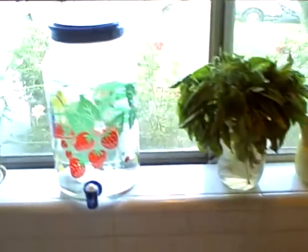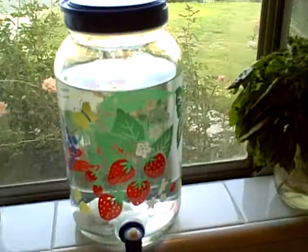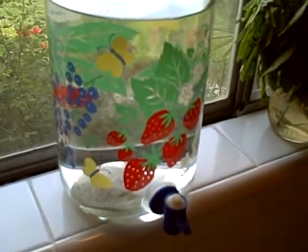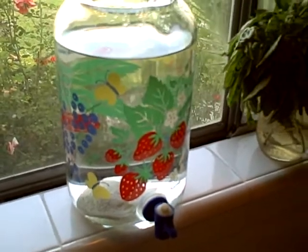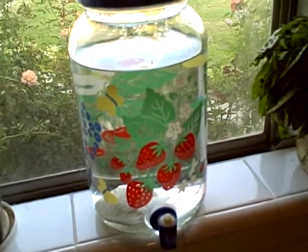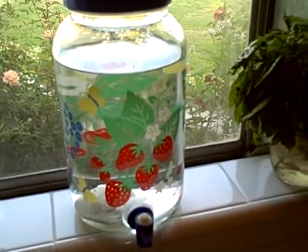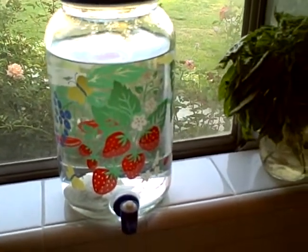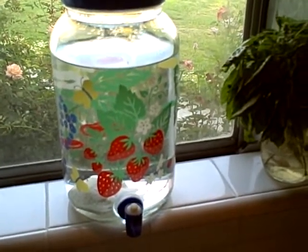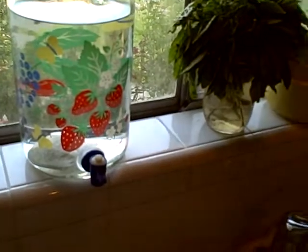Here on the windowsill, we've got my prilled water. You can see the prill beads in there, which alkalize the distilled water. Distilled water's pH is about 6.5 or so, and this will raise the alkalinity to about 8.5, and it's super good for the body.